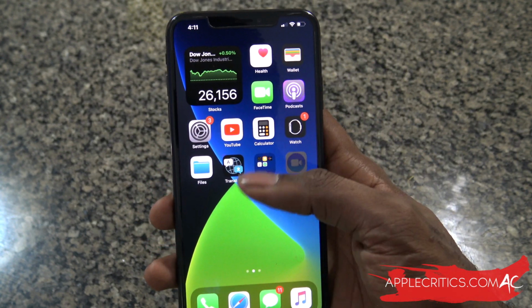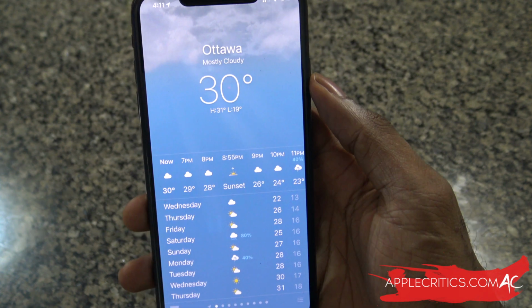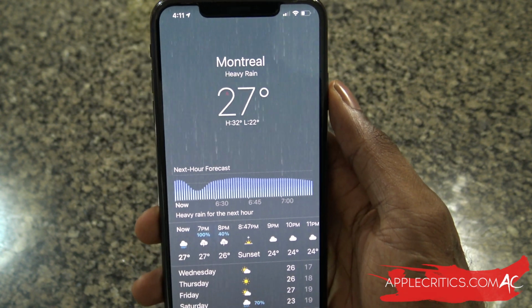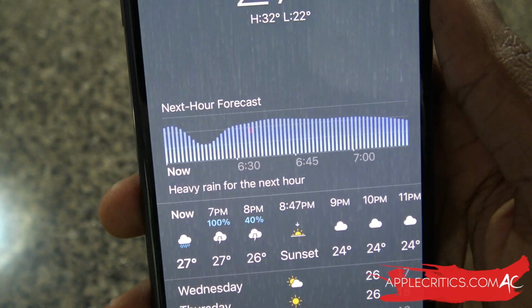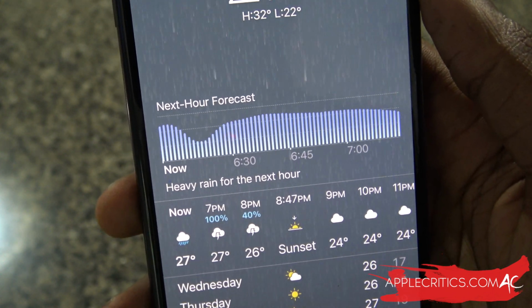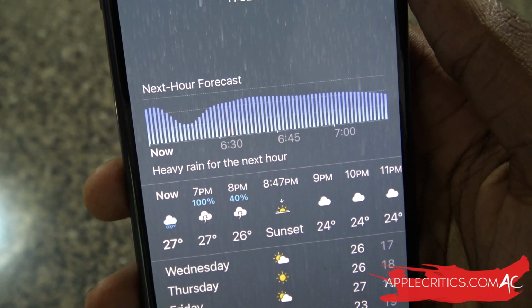Now next up we have the weather app. So the weather app did actually get some improvements. In the weather app, you can see that we have just some more animations than normal. So let's say if we go to a place that's raining, we have some more animations. And the most important part of this animation is that it tells you the rain for the upcoming hour. So it tells you when there's going to be heavy rain and then lighter periods of rain. So that is very interesting.